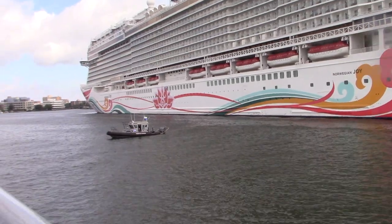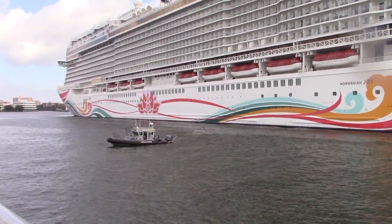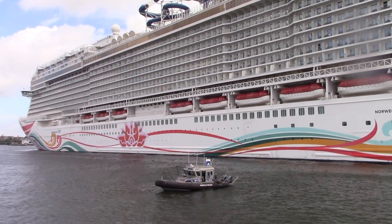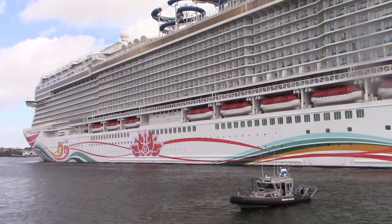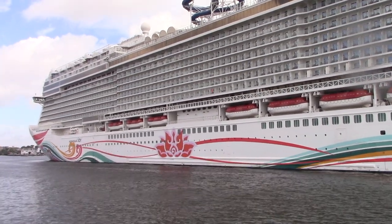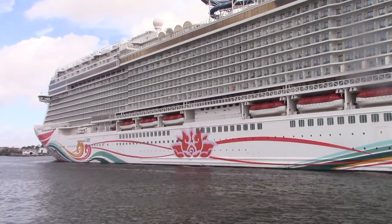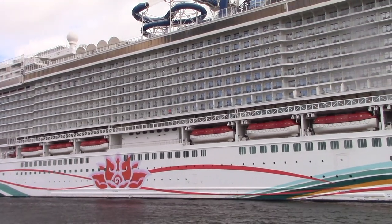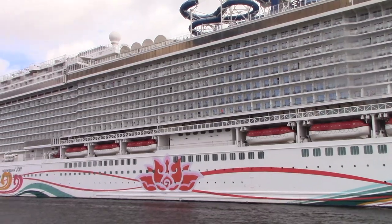And you'll see the Norwegian Joy here at Nauticus today, which is making a stopover. She's not picking up or dropping off any passengers. She left New York City last night. She'll depart here around 5:30 and head for the Bahamas. Norwegian Joy is one of the larger cruise ships we get here at Norfolk, with that vessel just over 1,100 feet in length.